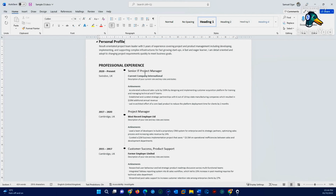Except you can relate that experience to the job. If it is not directly related to it, but you have a way of picking up something that can connect that experience to the role you're applying for, then you should put it.